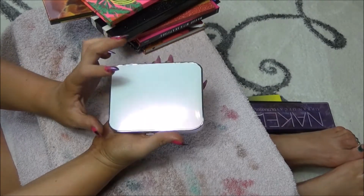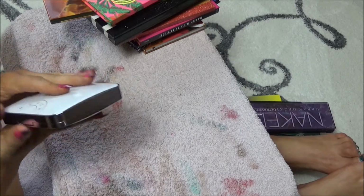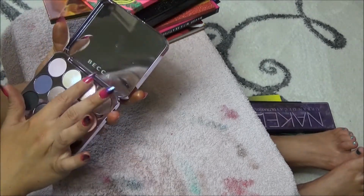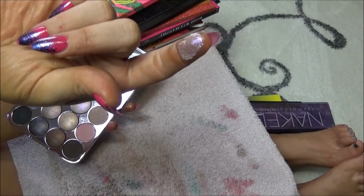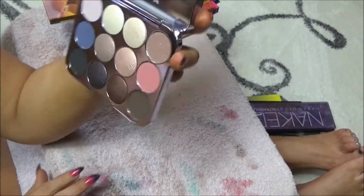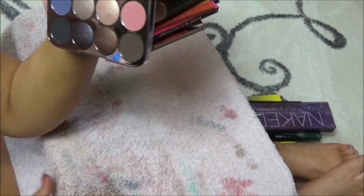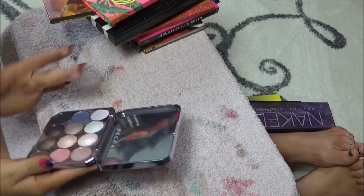Goodness gracious. Becca, oh, what is this one called? Pearl Glow Shimmering Eye Palette. Honestly, I heard so many people did not like this, but I bought this whole palette because look at this, it's hard to tell on my totally dirty finger. They're like duochromes. There's a duochrome blue and a duochrome pink, and oh my gosh, they're so pretty. And I haven't had a lot of problems with this palette. Like, yeah, it's not amazing.